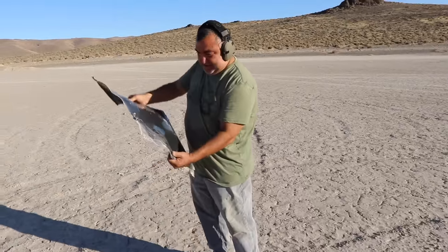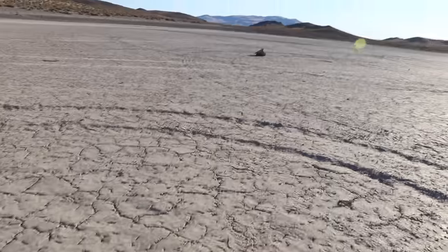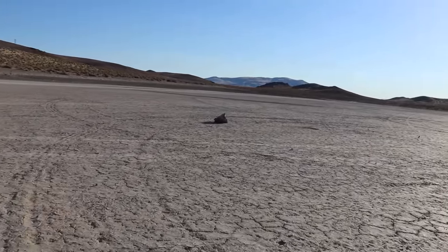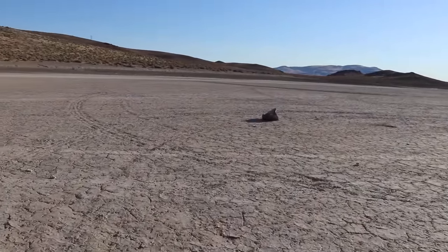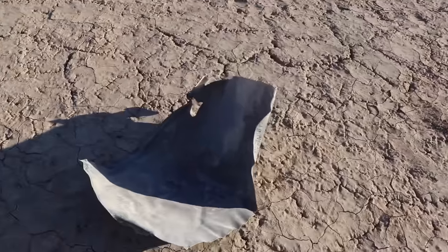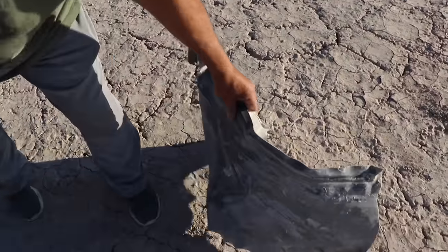Let's go clean this thing up. Cabrón, that's a big piece. Oh, what's that other piece over there? Yeah, it's another piece. Look, that one over there. Where? Oh, everywhere. Wait, there's one huge piece over there. Yeah. You're going to be here for hours cleaning this up. Here's the other piece. But wait, the bigger piece is back there. That flew like 200 yards.